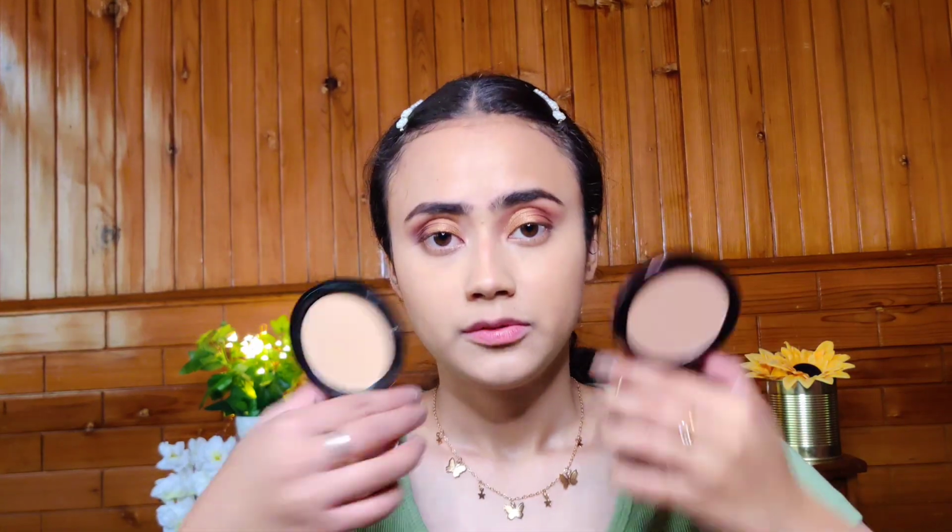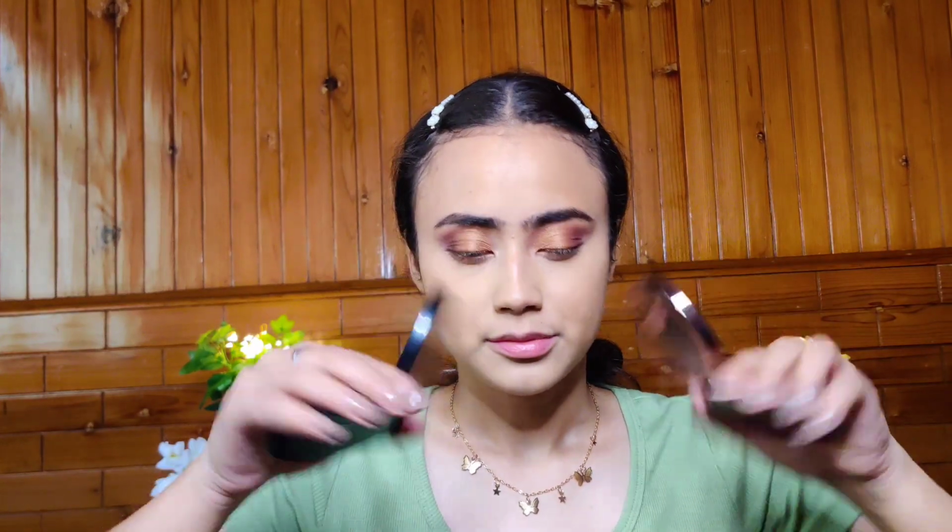So yeah, both of these have a decent amount of coverage. Okay, so it definitely brightened my under eyes. Now let's move on to blushes and contour. My face looks too flat, so let's add some depth and dimension and some color back to our face.